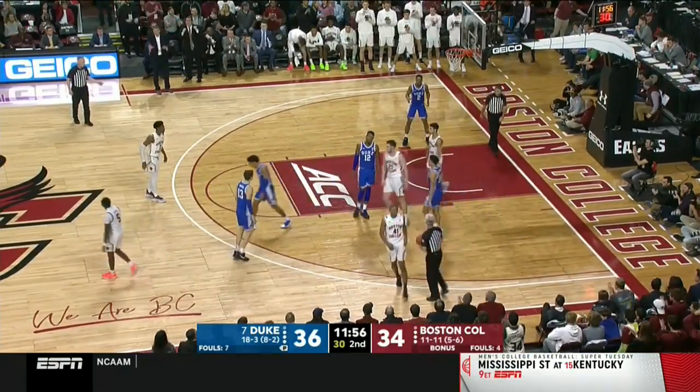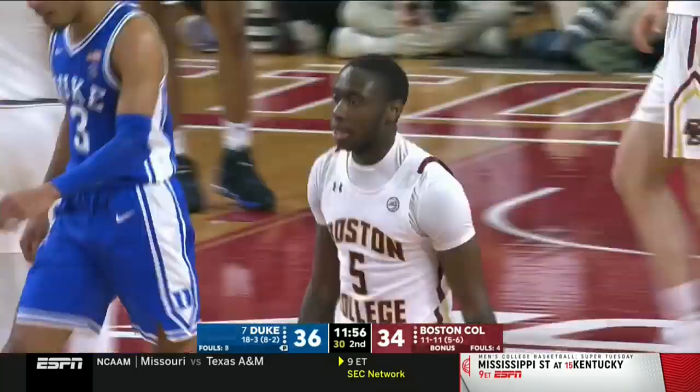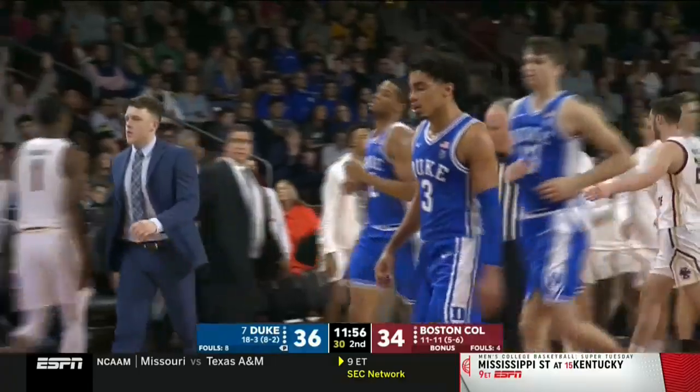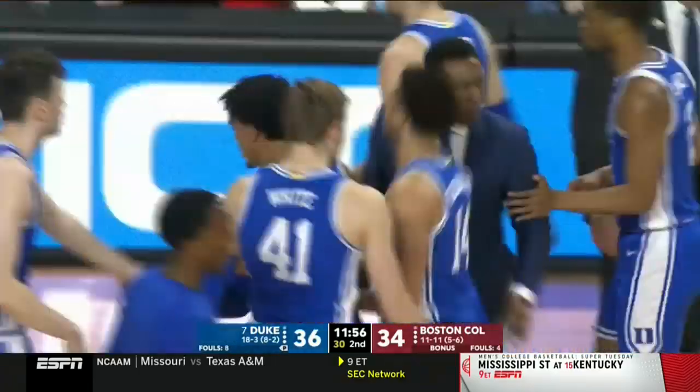And let's see who the foul is going to be called on. Goldwire had his hand on him, and I think the foul was on Jordan. And Duke has a 2-point lead. We're at the under 12 here in Conti 4.